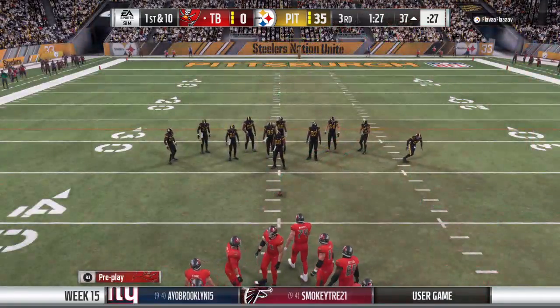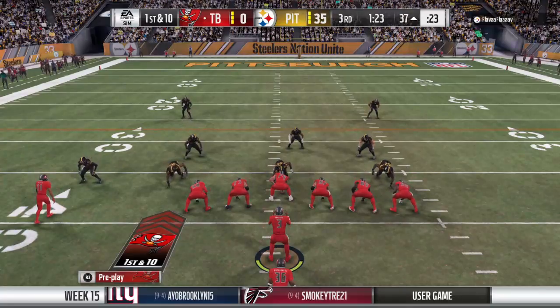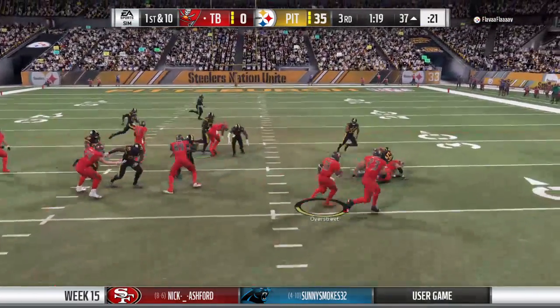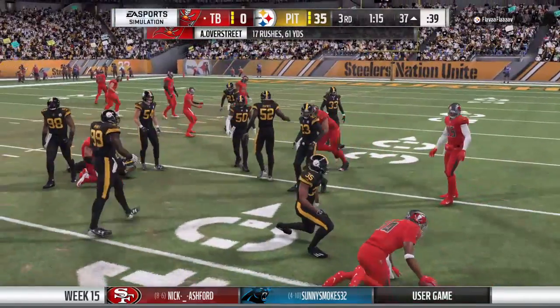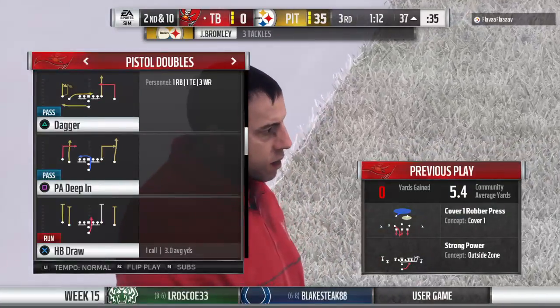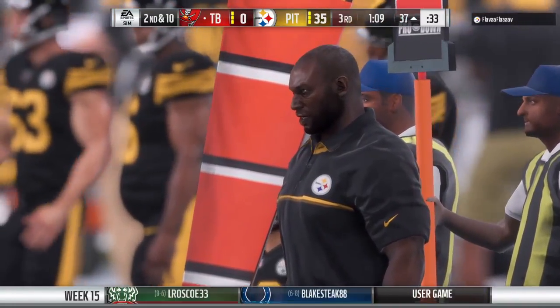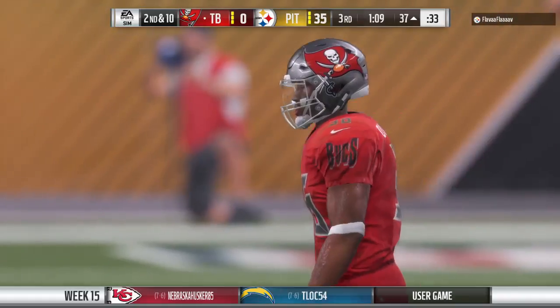So here we go, 1st and 10 now. Shift together here from the D-line. Now a handoff, running off tackle right. Trying to bounce it outside, but he's only able to get it back to the line of scrimmage. No gain on the play. It'll be 2nd down. Well, he didn't make headway on that one, but he's had plenty of carries all night long. I just wonder if maybe he's a little bit tired from toting the rock that much.